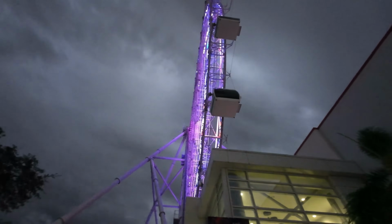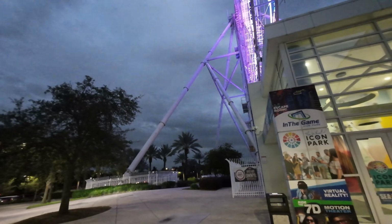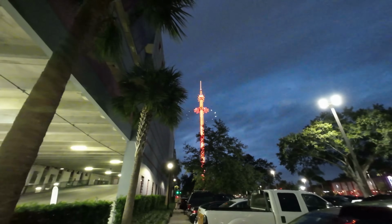I don't know how big it is compared to the London Eye. Well, I have to say, it looks as big. Real feat of engineering here. Love it. Right, we're going to head round now to the Skyfly. Show you that.